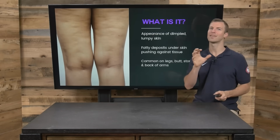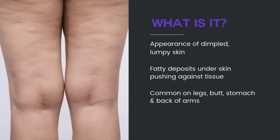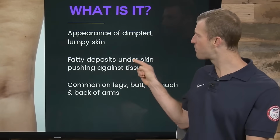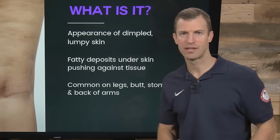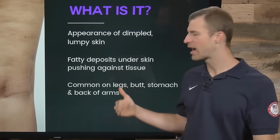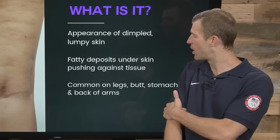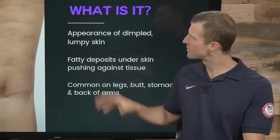Let's first talk about what cellulite is and how to get rid of it. Number one, cellulite is really the appearance of that dimpled and lumpy skin. It can start to look almost like the peel of a citrus fruit, like an orange or grapefruit. What that actually is, is fatty deposits under the skin that are pushing against your tissue. This is really common on the legs, the butt, and sometimes can even happen on the arms and stomach as well. So this is really what cellulite is.